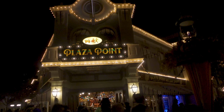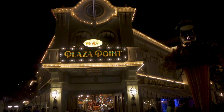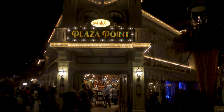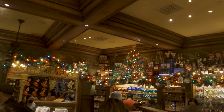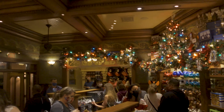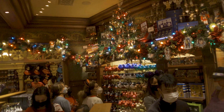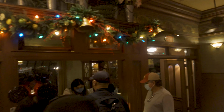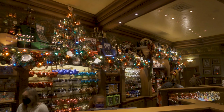And on the opposite side is the new Plaza Point Holiday Shop, which used to be the photo center. Here you'll find holiday stuff, so Christmas stuff right now. It is very Christmassy in here. You can buy an ornament here and then have it personalized over here. Another angle of the store.